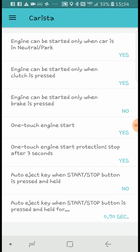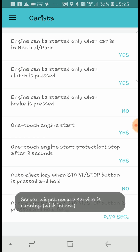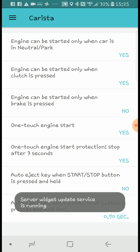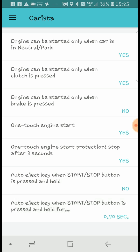And then here, there are a couple of really kind of crazy things that you could actually turn off, like the setting so the engine would start when it wasn't in neutral or park, which seems kind of weird why you would change that setting, but you can, I guess. So be careful with that one. Auto eject when the start and stop button is pressed and held. I don't know what some of these do exactly, but you can change them if you want.